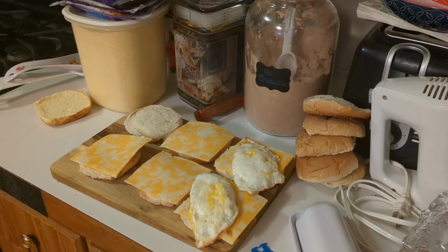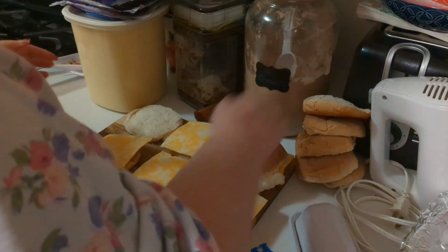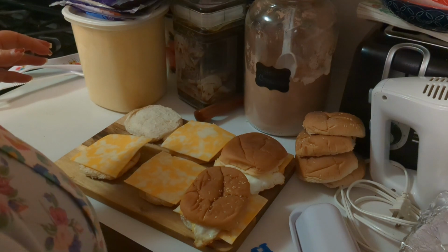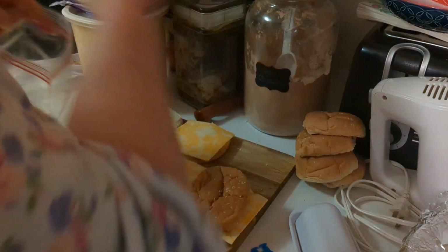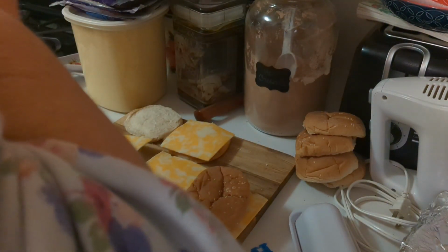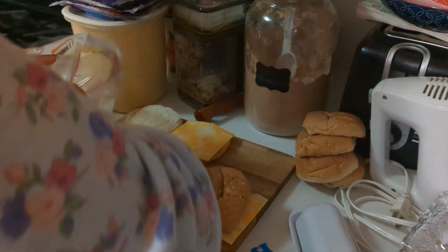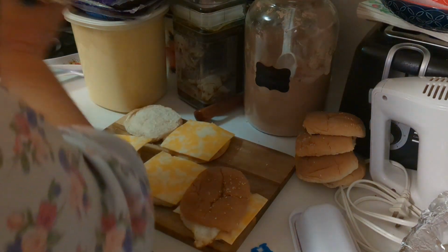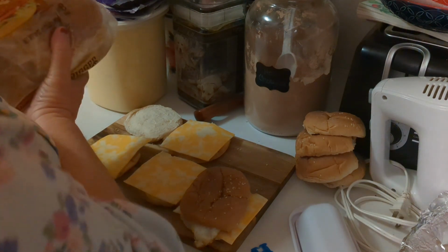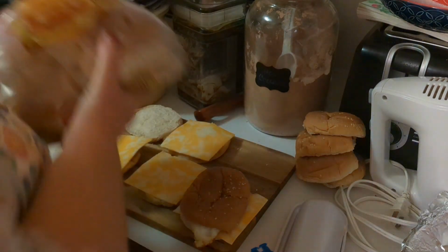Those are going. And we're going to keep going with these. Put that top on there, this top on here. And this is the last of this type of hamburger bun. So I'm going to go ahead and call this bag done, and go ahead and put it in. Oh, there's the twist tie for it right there. This one is going in my refrigerator.